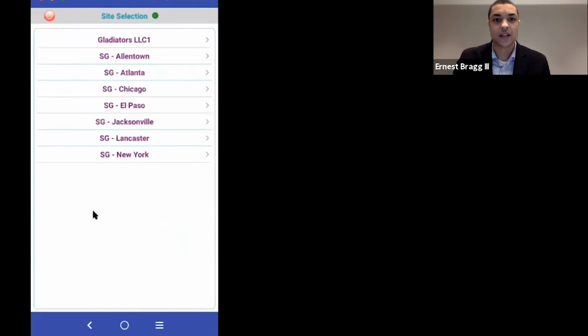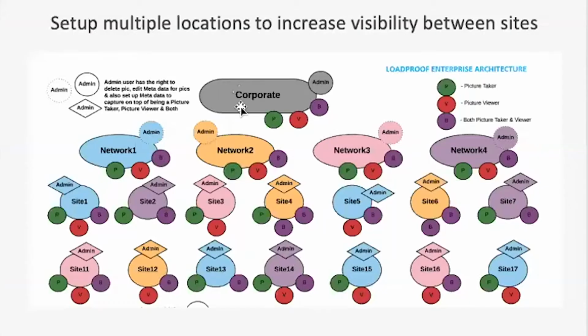You'll see the site selection screen. One of the benefits of LoadProof is that it supports an enterprise structure, which provides visibility across your different sites. I have a visual on that. Some accounts in LoadProof have 50 plus sites. We would set up a corporate and then various networks underneath that corporate, and then group various sites underneath that network. Those that have access to this network will have visibility to all of the sites under that network. So that's one of the benefits of LoadProof: it provides visibility across your supply chain, across various sites, and provides access to view the shipments at each site.